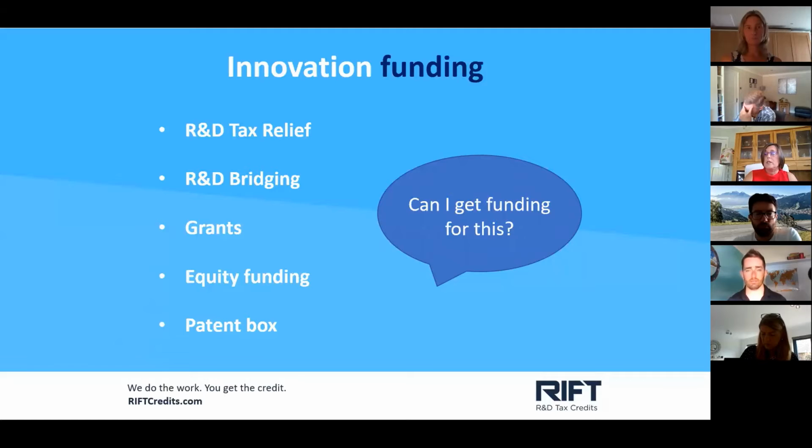So R&D tax relief and R&D bridging, we'll cover that in a bit more detail in a moment. Basically, the R&D bridging is just a way of getting your refund quicker than you normally would. So I'll explain how that all works. We'll talk about grants. You hear a lot of talk about grants. There's a lot going on in that space, but it is tricky. It is difficult. Equity funding, I'll go into that in a bit more detail as well, and explain what's going on in that world at the moment.